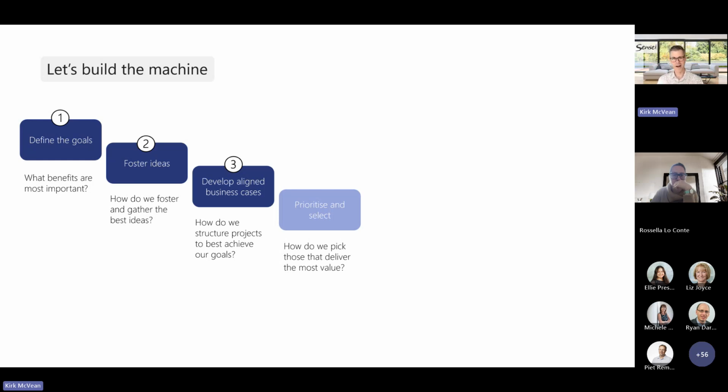Okay, now we got a bunch of ideas. We have these business cases. We got 1,000 business cases. We have to pick which ones we're going to do because we can't do all of them. We need to prioritize and select. This one's not part of the presentation today. I want to talk about it, but we don't have time. So we did one on prioritization not too long ago. Have a look. It'll be on our website. But that's a whole area as well. Hopefully, if you do 1, 2, and 3 right, this one's really easy.